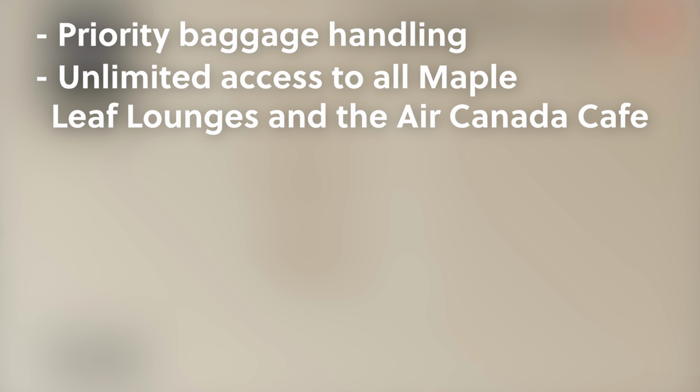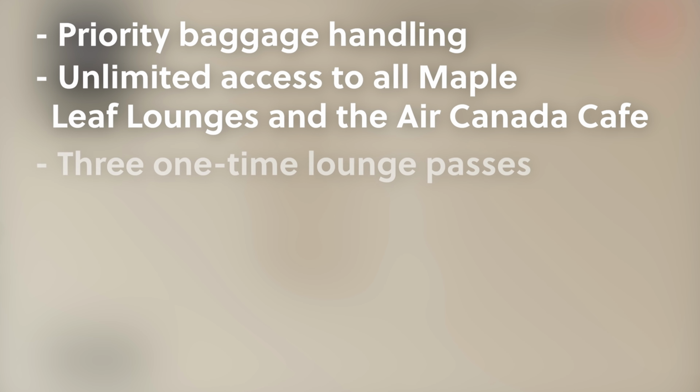The next level up is going to be Aeroplan 50K status, which you'll qualify for upon earning 50,000 SQM or 50 SQS, as well as 6,000 SQD. Let's talk about the 50K benefits. On top of the 35K benefits, you'll get priority baggage handling, unlimited access to all Maple Leaf lounges around the world, including internationally, as well as the Air Canada Cafe. You'll also get 3 extra one-time Maple Leaf Lounge passes.